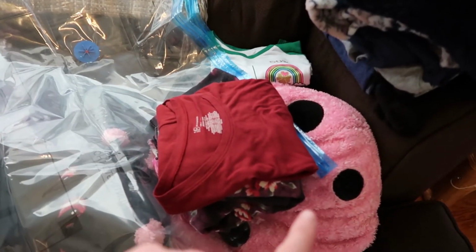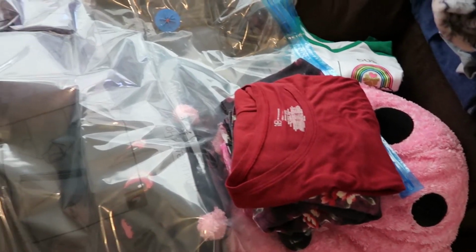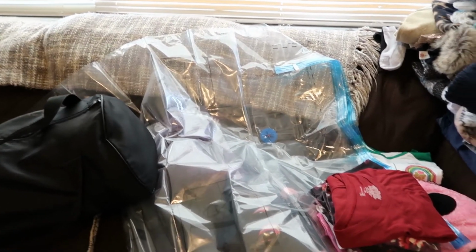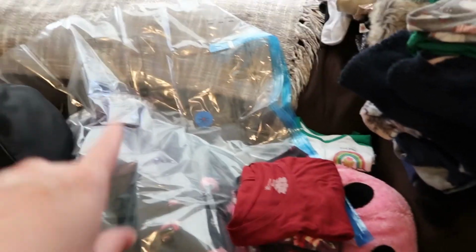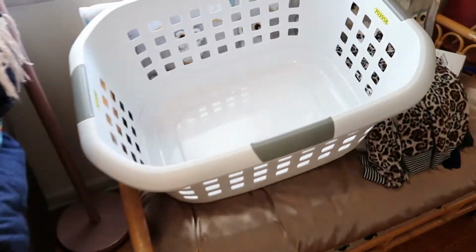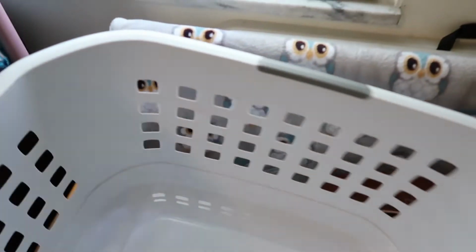The girls have also asked to see if we could vacuum seal some of their stuffed animals to put under their bed. Things they want to get rid of but rotate out, not keep 100% of them out all the time. But that's the last actual vacuum bag I have. However, I do have one leftover of the vacuum seal brand bags that you can squeeze the air out of and then seal it.